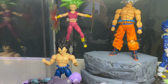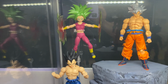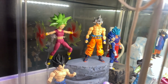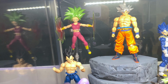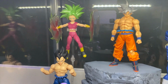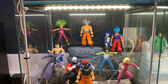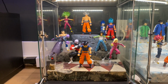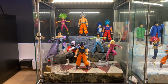And then up here, again, another figure I literally got today. It is Kefla, one of the figures I've been waiting for so long. She looks all right from here, but when you get it from the side, with those wheels spinning, man, that looks so dope. I know a lot of people hate on the newer characters from Dragon Ball Super. They don't like Kale, they don't like Caulifla, they don't like Kefla, but man, she's one of my favorite characters. I'm not afraid to say it. I love the Dragon Ball Super stuff. So having her up there looks really, really dope. I think it kind of completes the display. So like I said, if anybody new is coming, I have to make a new display, because this one I think is complete for a while.